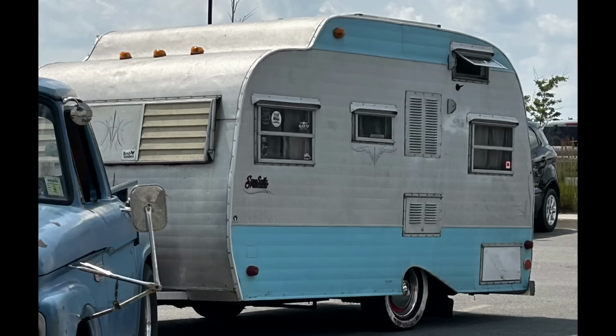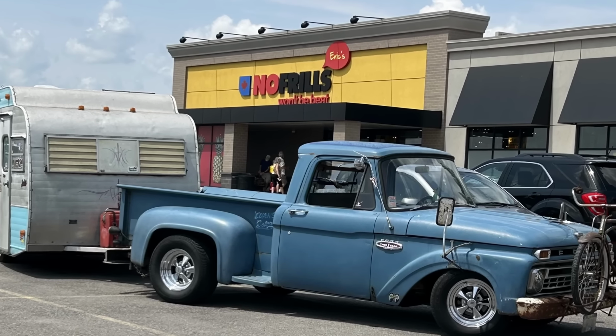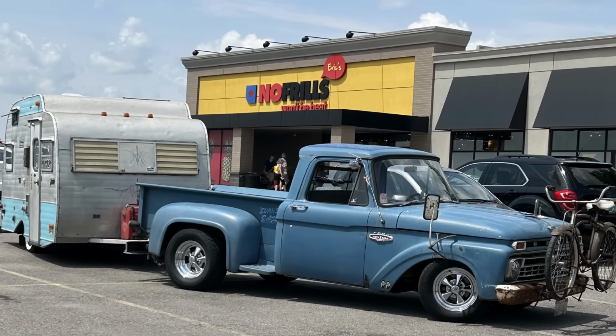Peter B. sent this in. He saw this near a campground in Freelton, Ontario, here in Canada. Both the trailer and the truck were in wonderful condition. They certainly are. Thanks for sending them in.